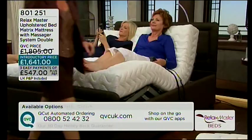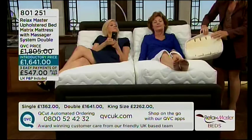Now, I'm just going to walk around the bed actually and grab this bit of a sample here. Do excuse me. Oh, sorry, I just had an extra strong bit of massage there. Wow, this is good. Now on top of that, we have got an amazing patented fabric.